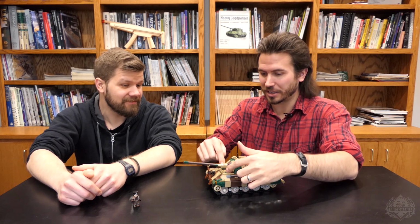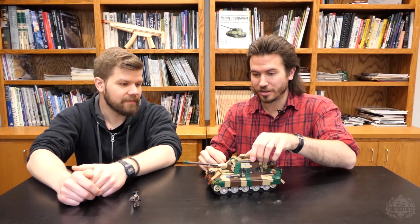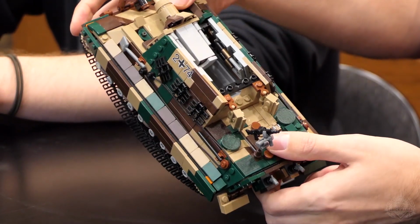And then the same opening hatches that are swivel hatches as on the Tiger II. Nothing really new there. And then this whole roof comes off, and there's a bit of a detailed interior. It's a cool interior you got.